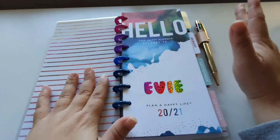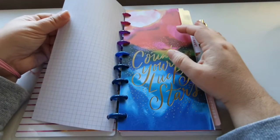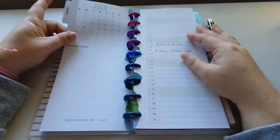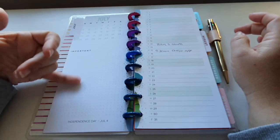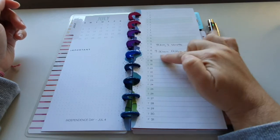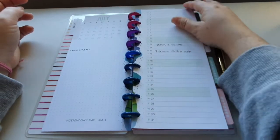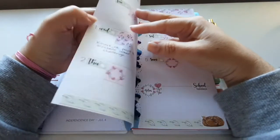Yeah, so I love this because it's really, really colorful. I put my name on it, of course. There is, before each month, a note section, and then you get your monthly tab, and then it goes into this area here. So if I had something really important, I would put it there. This part here, I'm just jotting down the really important things that I need to know, like appointments and when term starts, for example. Just the really major stuff from my monthly spread in my other planner.